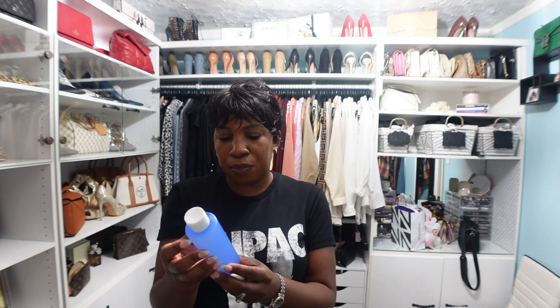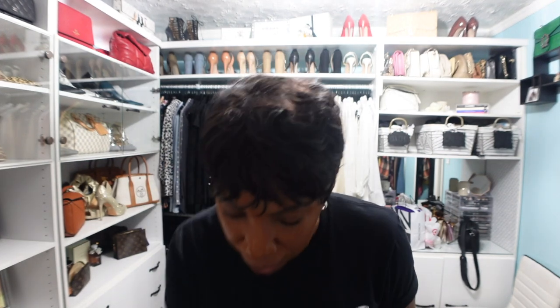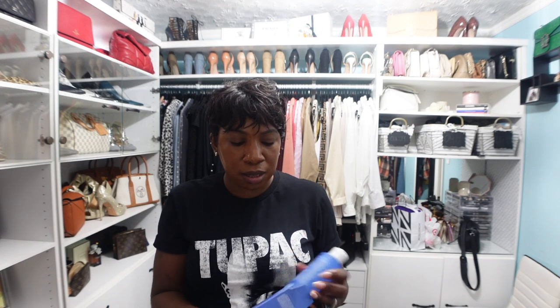And I got this Ole Henriksen dark spot toner. I've also heard some great things about this. Like I said, I do have a few dark spots from the breakouts and I want to get those cleared up so that I can go back to not having to wear foundation. And it comes in a bottle like this and it is how many ounces? This is 6.5 fluid ounces. So hopefully this will work and not take forever to clear up my dark spots. So that is all that I picked up from Sephora.